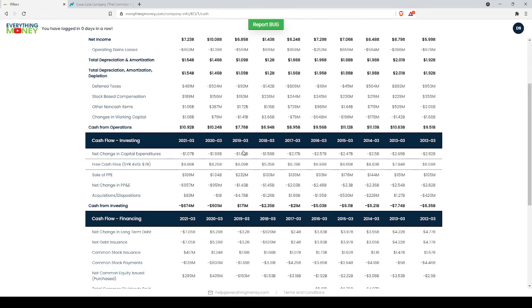So where does Coke get their money? Where's this free cash flow? Where's this income coming from? I'm pretty sure everybody knows that. The vast majority of it is going to be beverage sales. They have a few other things. They have some branding that gets them a little bit of revenue, but the overwhelming majority of their income is going to be from soda, soft drinks, and other drinks.